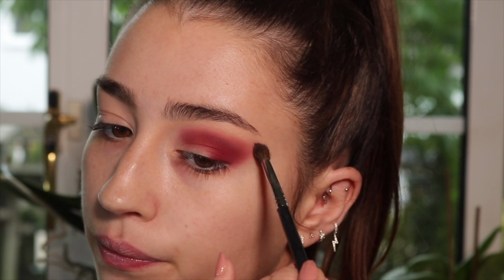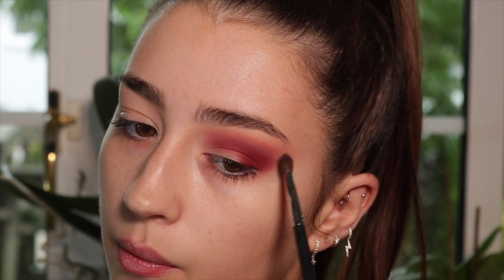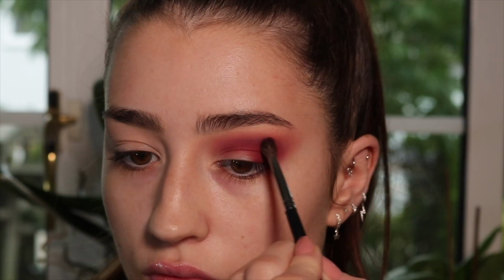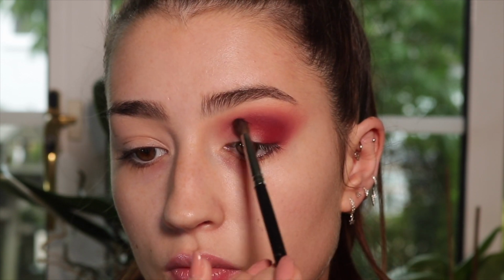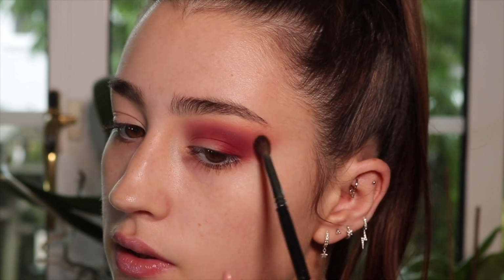I'm actually quite surprised how the shadows aren't sticking to that base. I thought it'd be quite hard to blend them out over a wet sticky base, but they're actually not clinging at all, which I'm really impressed with. So now I'm going back in with the first brush we used with the red on it, and I'm just meshing those two colours together.